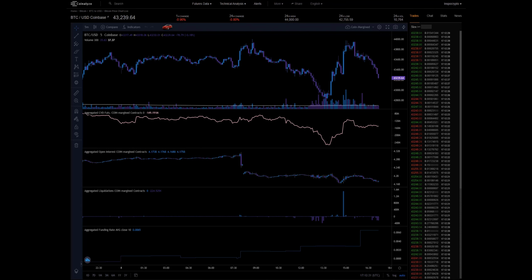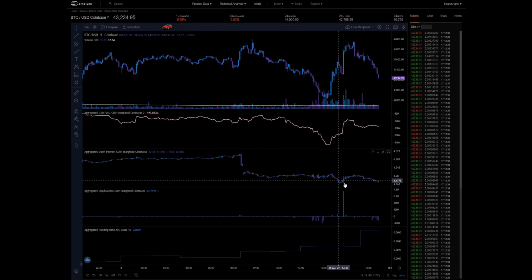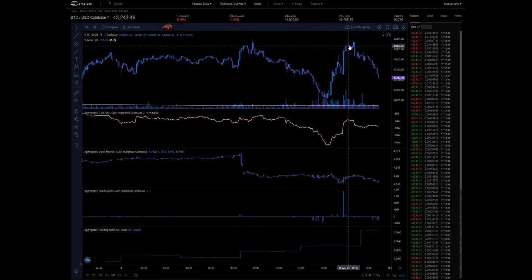So, as you know, stablecoin margin contracts are for me the key for a bearish price move related to futures, while with coin margin contracts, if I see the open interest rising with a rising funding rate, that could be very bullish in my opinion, because it makes sense, they use coin margin contracts to push the price up while stablecoins to push the price down.